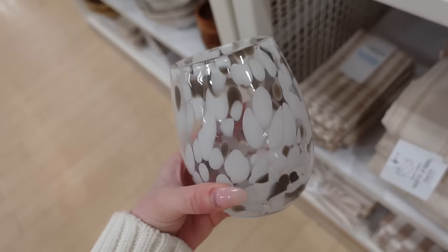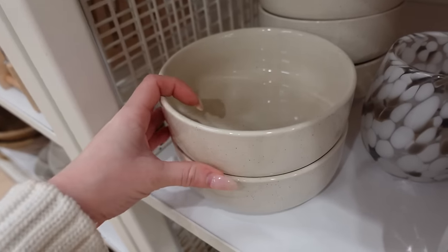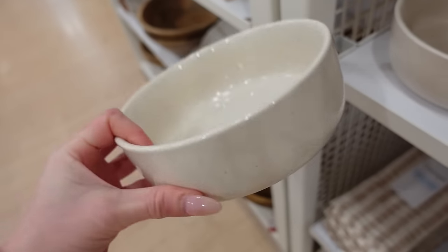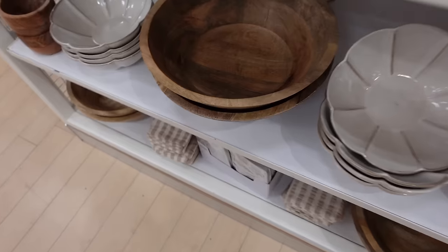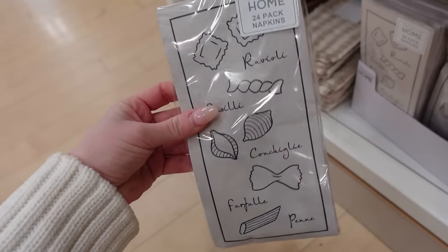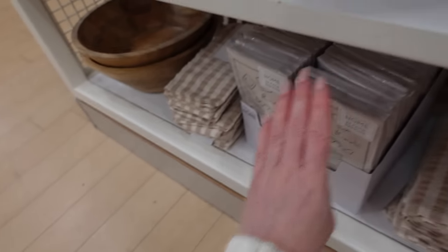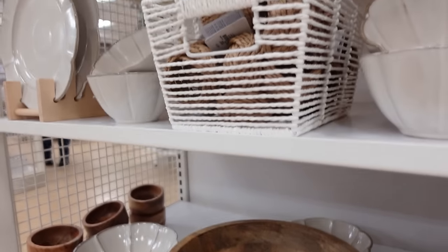Look how pretty these glasses are, and I absolutely love these bowls. They look a bit like dog bowls, but I love the speckled on them. And how cute are these napkins with all the different pasta on. I feel like Sam would love those. They're only £1.50. I just absolutely love this whole section. I would literally have all of this.